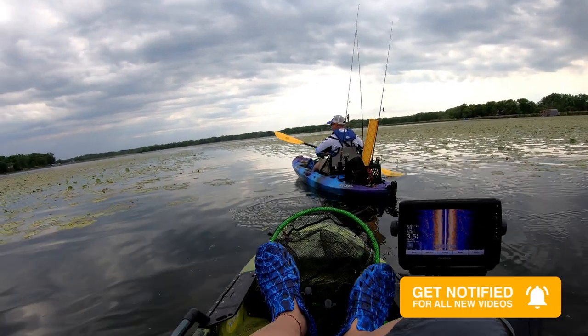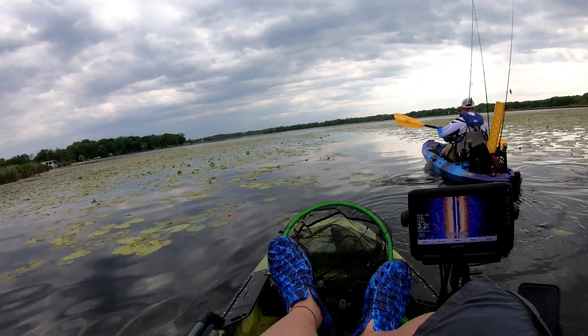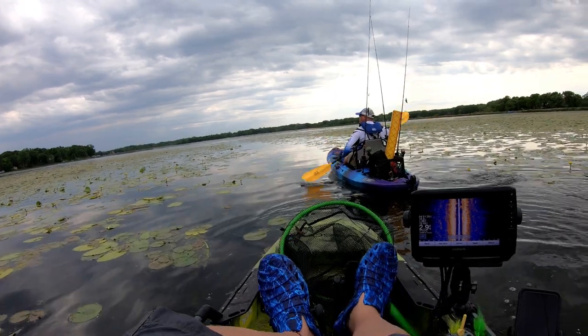Yeah, we're fishing on all this thick stuff right here too. Lily pads, brush and everything, and yeah, not a bad day. Not a bad day at work.